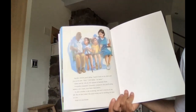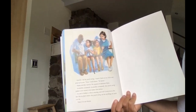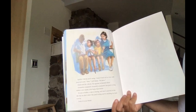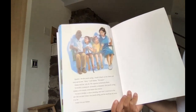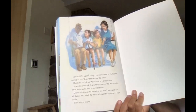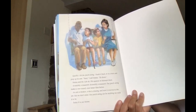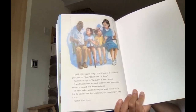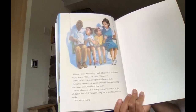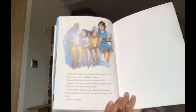Oh, wow. Look at this. Quickly, I lift the porch swing. I hook it back on its chain and prop up its arm. Here, I tell Mama, sit down. Mama and Mr. Lyle sit. We squeeze in between them. Screekity squawk, screekity squawk. Our porch swing makes a new sound, even better than before. An arm is broken, a slat is missing, and now it swerves to the left. But we don't mind. Our porch swing can be anything we want it to be. Today, it is our throne.